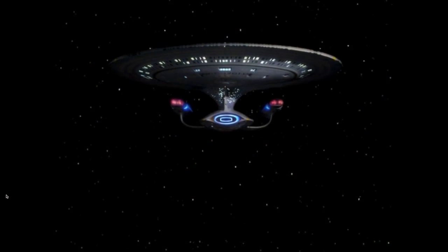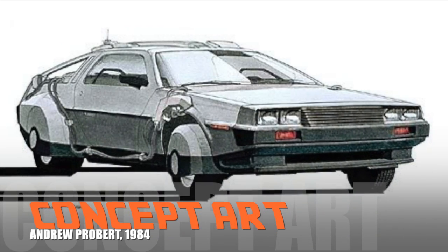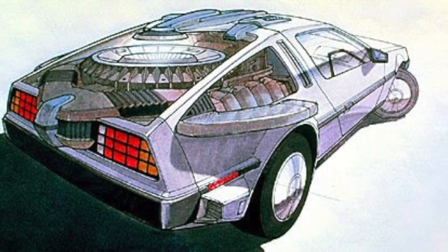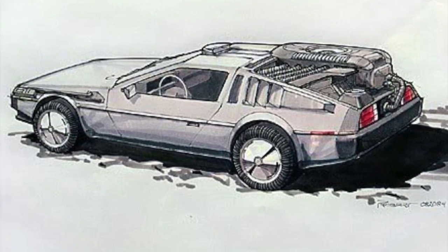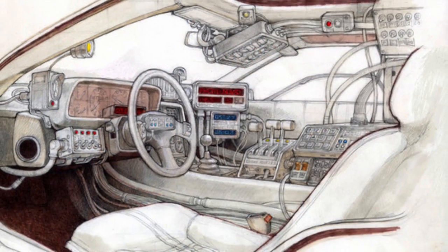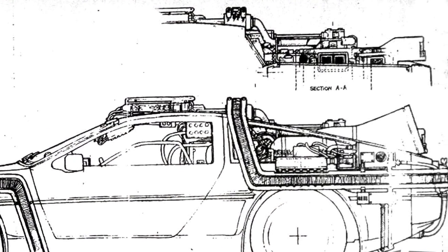The first designer to take a swing at designing the DeLorean was Andrew Probert. He would later design the USS Enterprise D. Another designer, Ron Cobb, revised the design to give the DeLorean a scrappier feel. And both Cobb and Probert collaborated to finalize the design.